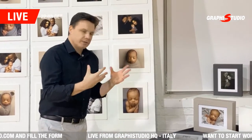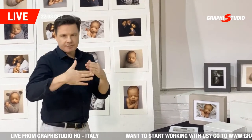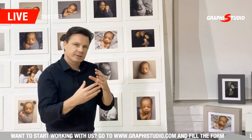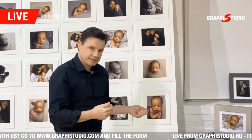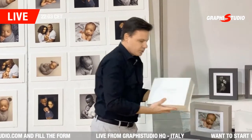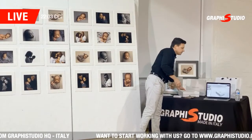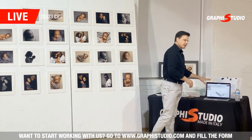The problem with the folio boxes is that because I offer 3 different collections, I don't like to keep the boxes in stock, and I also like the customer service element of offering them the option to customize it. And that's where we then go from them choosing how much they want. Those go into a temporary box, which they're going to take home with them. And then we go onto the Graphistudio configurator, and we actually customize their box there and then.